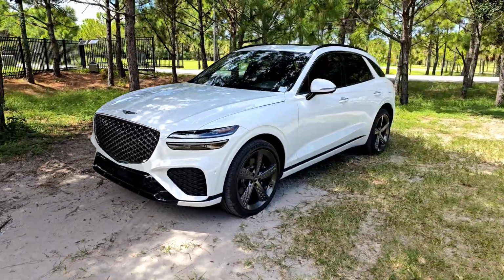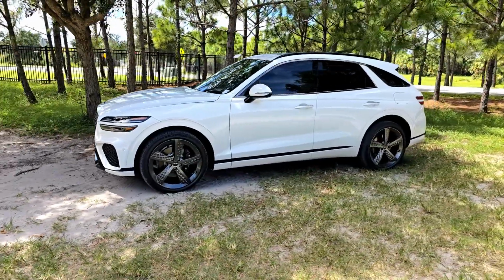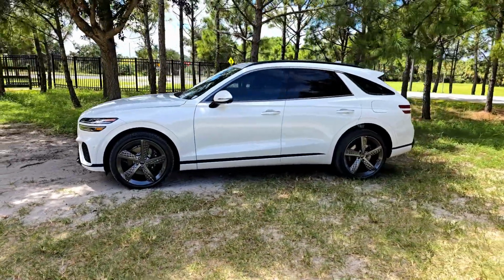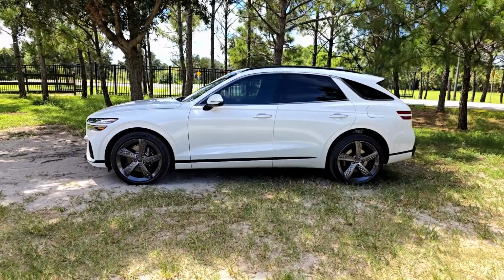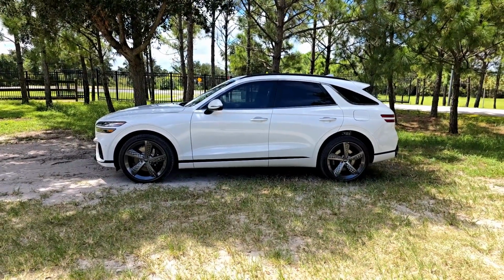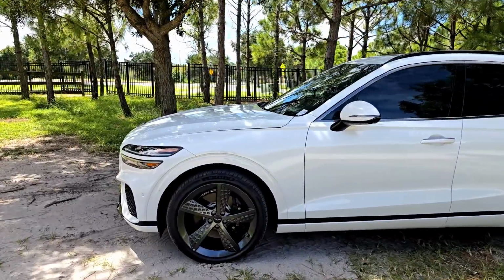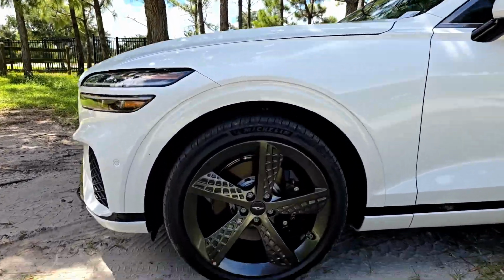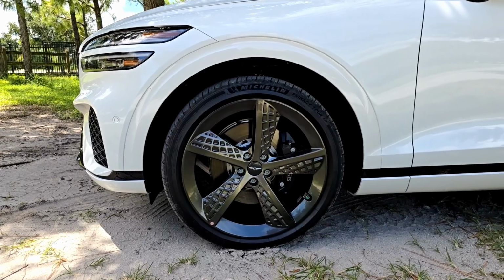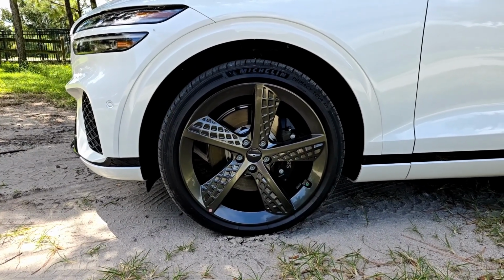And here's the side profile, looking very nice, sporty, luxurious. It is a compact SUV. 185 inches is the total length of it, 75 is the width, and 64 is the height on this vehicle. Different wheels are available depending on which package you select. This one, having all the packages, basically has the upgraded 21-inch rims. I love the design of it and the coloring. Let me know what you think about it.